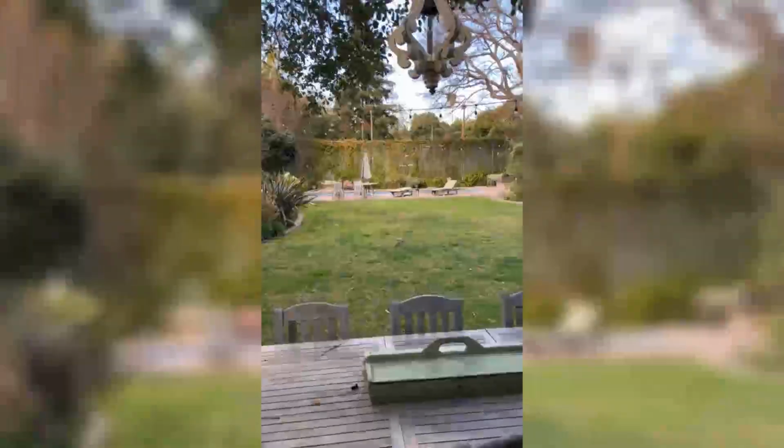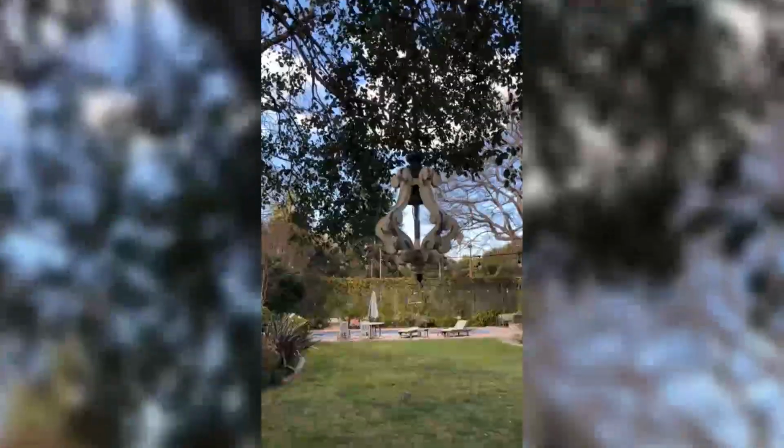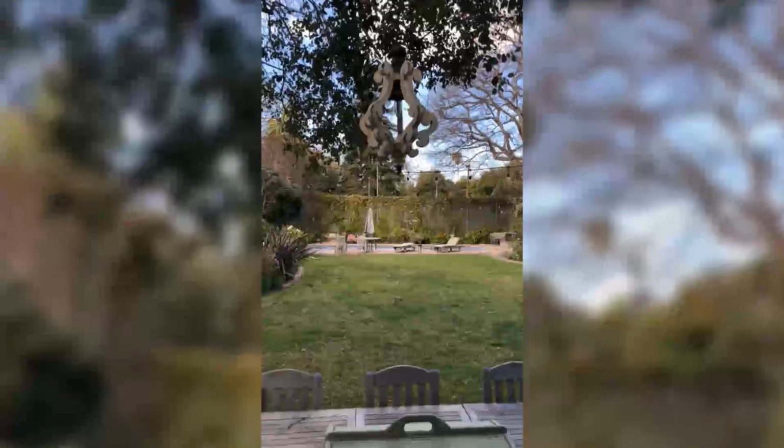Isn't that awesome? And last but not least, one more chandelier. This is hanging from the tree, and it is so great. I love it when we dine out here and we've got the chandelier over the table. It's wonderful. Thank you, Decor Steals.